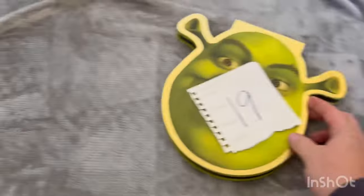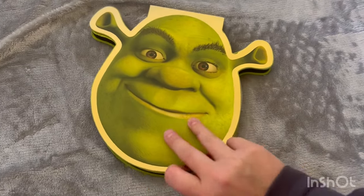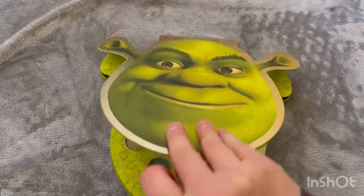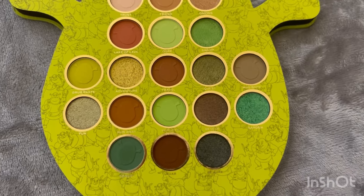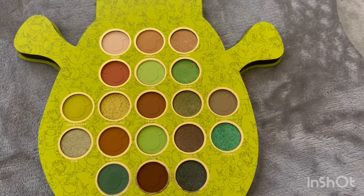So, and last but not least is my one and only 19 pan palette, and it is a giant Shrek face. It's from Makeup Revolution. It's funny, and I like it. It's super hard to store, but I don't even care because it's funny. It is brand new, and it's a bunch of green shades, and they have super funny names like Ogre and Swamp and Onion.